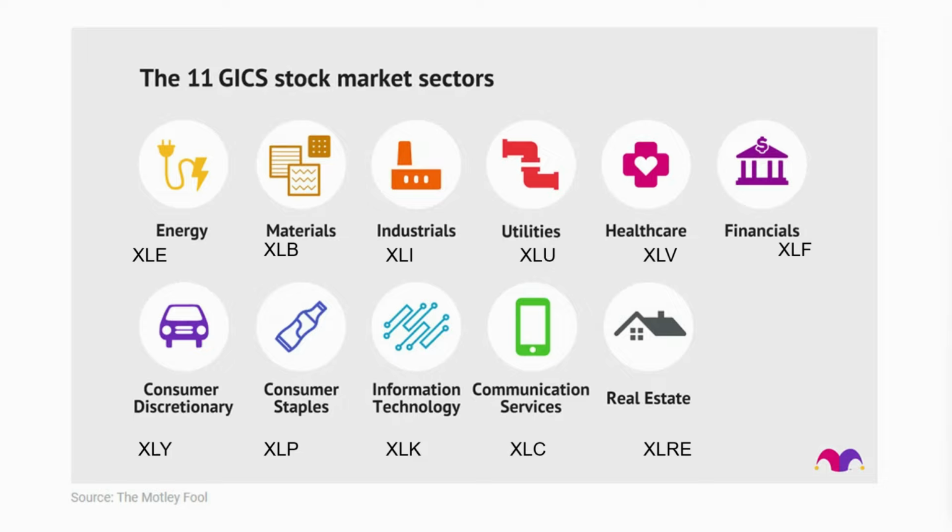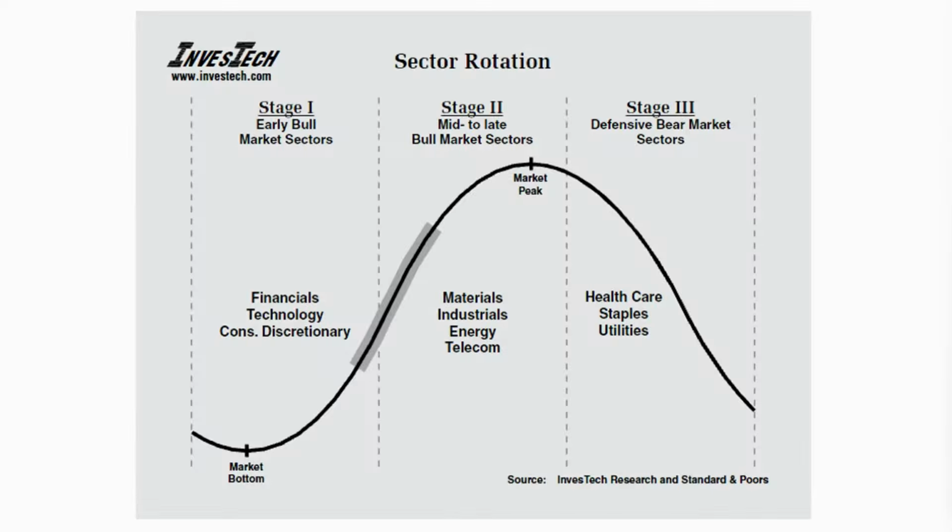So now let's take a look at a graphic look at the business cycle, because I think it's important to understand a little bit about the phases of the business cycle and how they relate to these market sectors. This slide gives us a good visual interpretation of early stages of bull markets, mid to late stages of bull markets, and then the bear markets, and what sectors correspond to each of those phases.